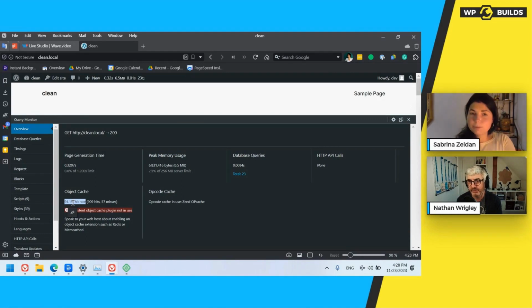This is a very simple thing to do, and if this is a niche on your website, you would benefit from it with low effort. Is there any scenario, Sabrina, where turning on the object cache is not a good idea, or are there parts of a website where maybe you don't want the object cache to be in place? Yeah, there are scenarios like this, and they're very particular.